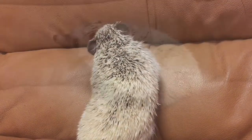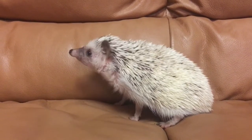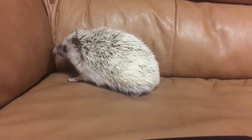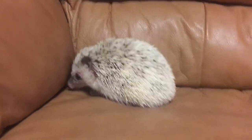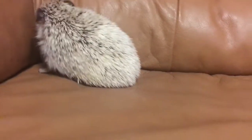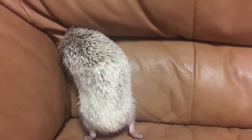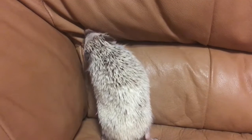Last thing, if your hedgehog has extremely dry skin and it's itching a lot and their skin is just really, really red, please take them to the vet, because they might have something called mites, which can be fixed, but you'll just have to take them to a vet. That's a little info about quilling and dry skin. Now I'm going to teach you how to give the oatmeal bath. So enjoy the rest of the video.